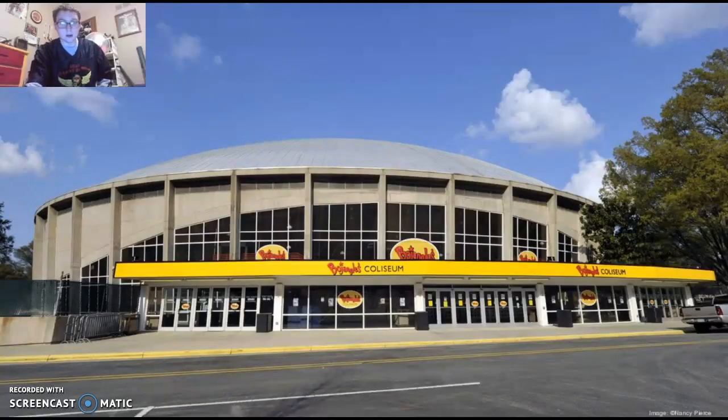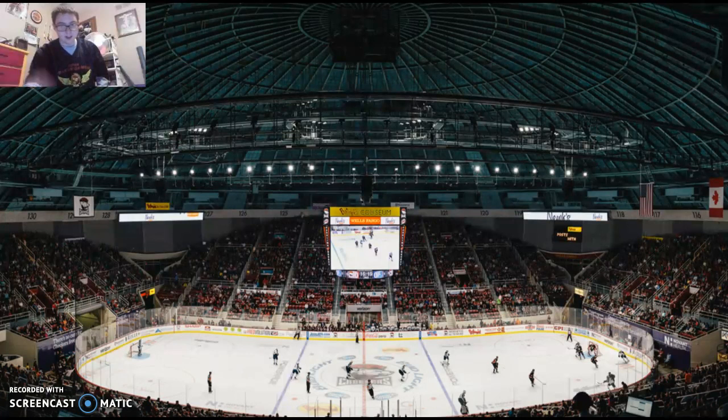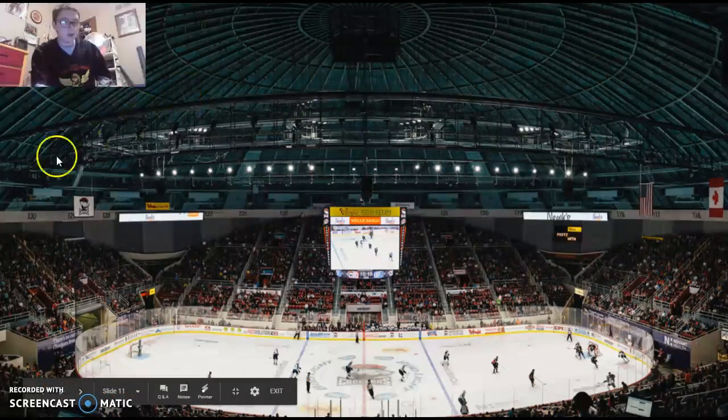Next, you have the Bojangles. Oh yeah, these are all in alphabetical order. This is the Bojangles Coliseum, home of the Charlotte Checkers. And I like the dome that they have right there. It reminds me of the Mercedes-Benz Superdome. I'm a Saints fan. Here's the inside of the Bojangles Coliseum. Look how much room they have up here. I don't know if you can see my mouse, but look how much room they have up here. Jeez. That's nice.